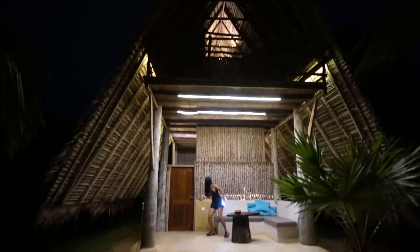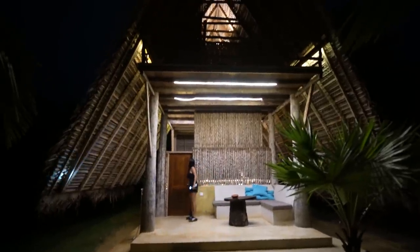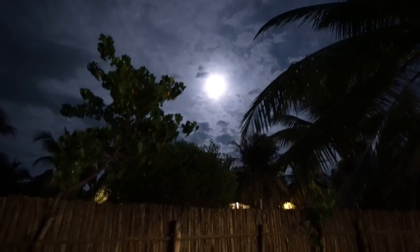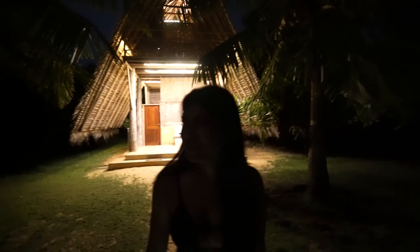I don't know what that noise is, but this is how this place looks at night. What the hell is that noise? It's a full moon. Full moon. That's so funny. I don't know. Alright guys, we're gonna go for dinner.